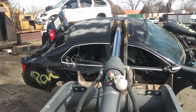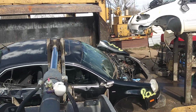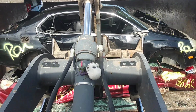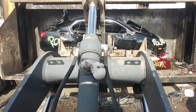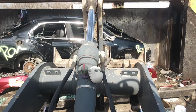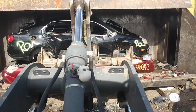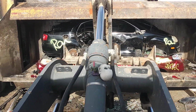But yeah, not too long ago, I did crush a race car that had a roll cage in it. Most of the time, we don't take the roll cages out because 90% of the time they're actually welded in. I ain't got no torch here to cut them out, but yeah, I crush them all the time, man.